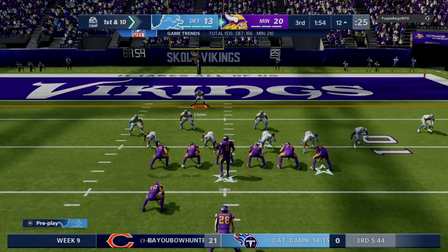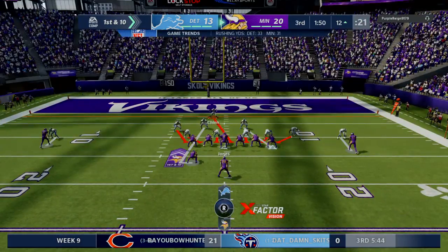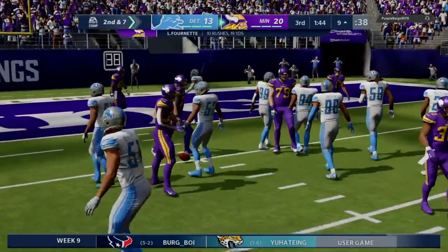So how about this for field position after the big play? Inside the 15 now as they come up on 1st and 10. On the run, it's Fournette. They'll get this down inside the 10 for a pickup of about 3.